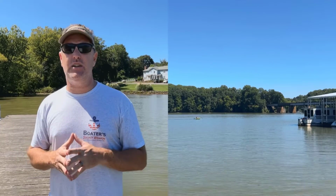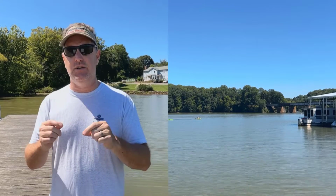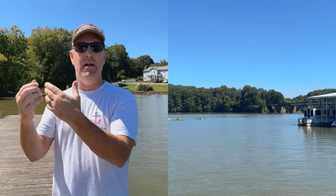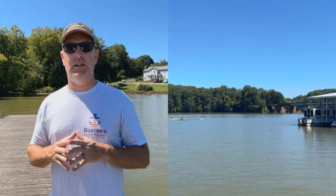So I like those questions when you're inquiring about a used boat online, just to get a sense, is this a boat that I want to spend the time to go check out and make sure it's a good option?